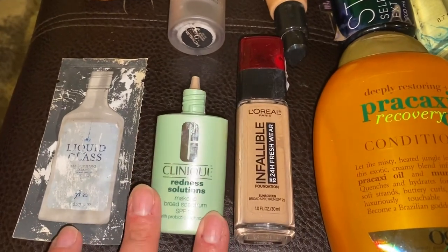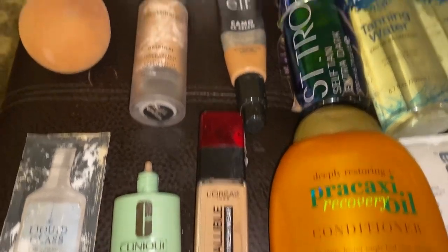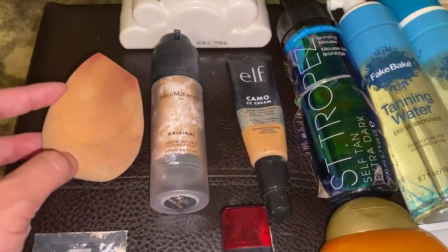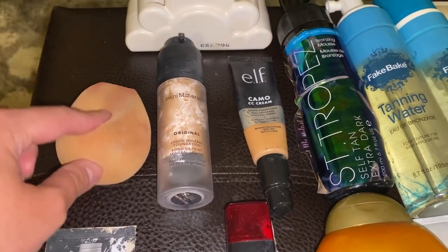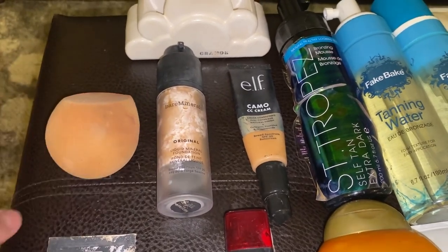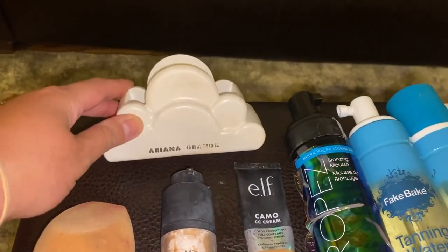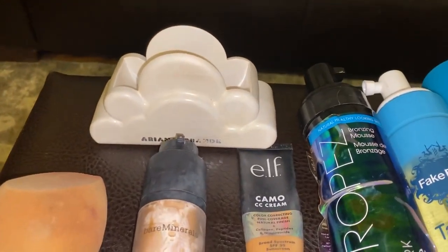We have a Clinique Redness Solution Foundation, a L'Oreal Infallible Foundation, a Bare Minerals Original Liquid Mineral Foundation, and an e.l.f. Camo CC Cream. We have a beauty blender that is stained from all the stuff that was in the box, but if I keep cleaning it and put some alcohol on it, it will be just fine to use. We have an Ariana Grande perfume holder, but the perfume wasn't in it, but it's still kind of cute. I'm sure it could be utilized by my daughter.